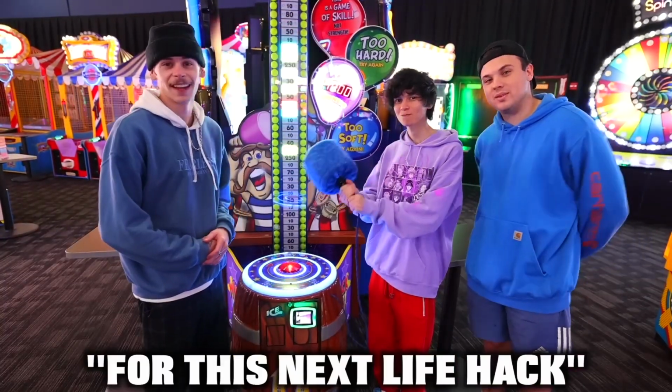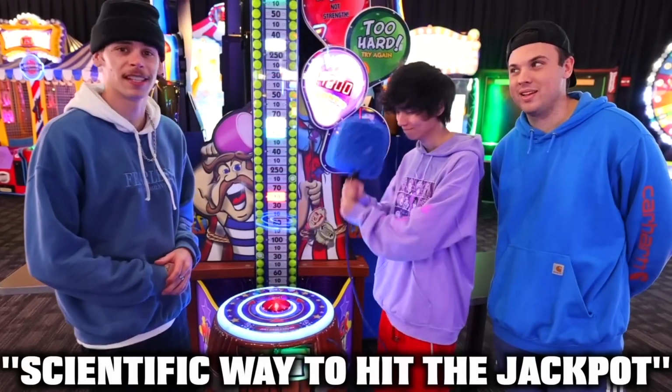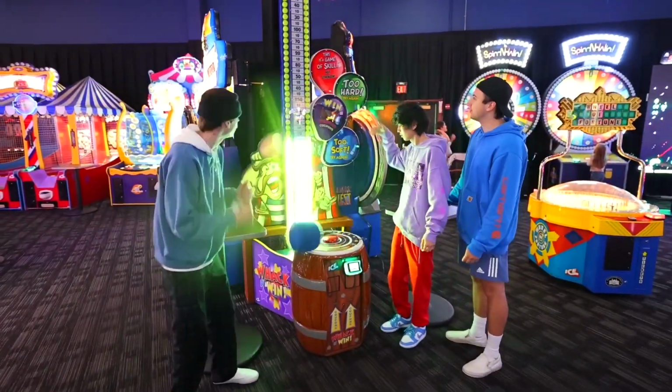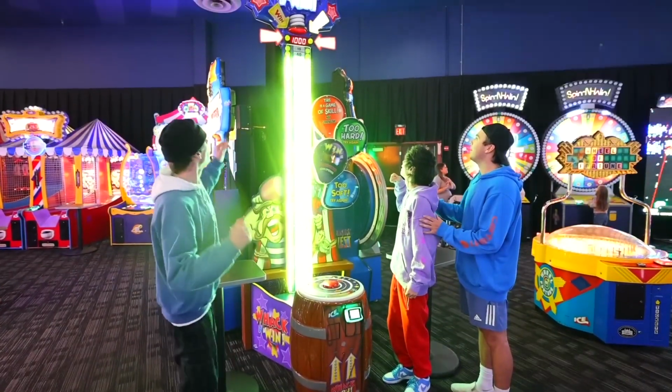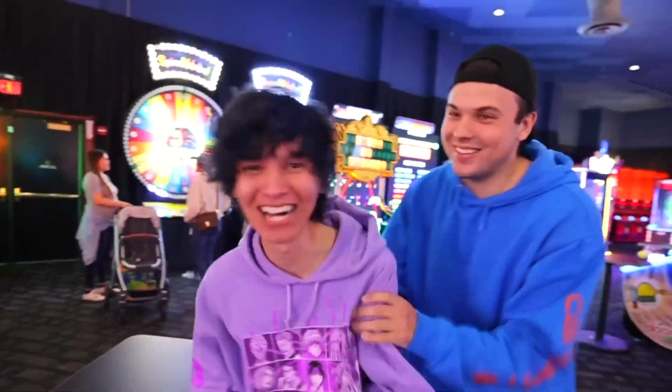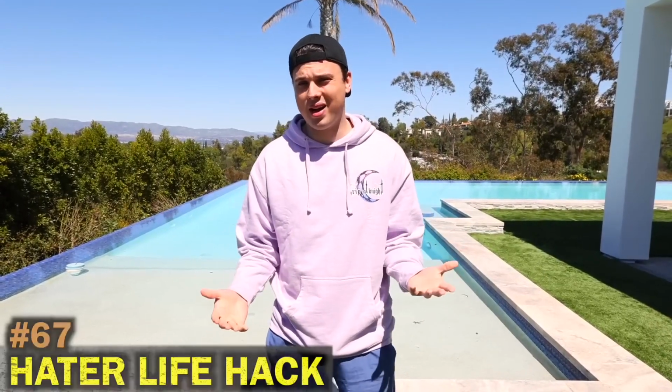For this next life hack, there's actually a scientific way to hit the jackpot. Hold the hammer up at a 90 degree angle, and then let gravity do its job. Oh! We won! If your friends talk about you behind your back, just turn around.